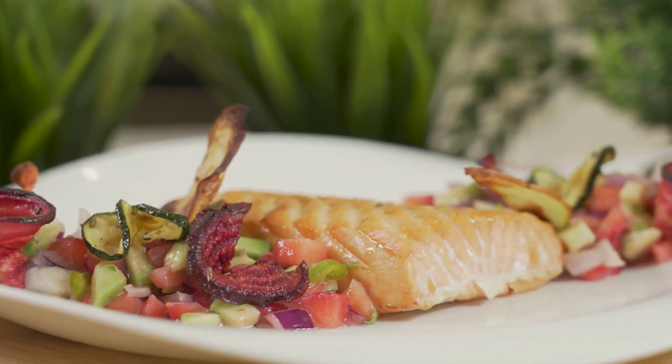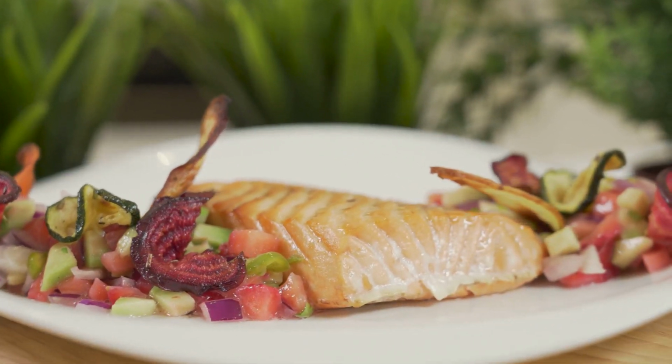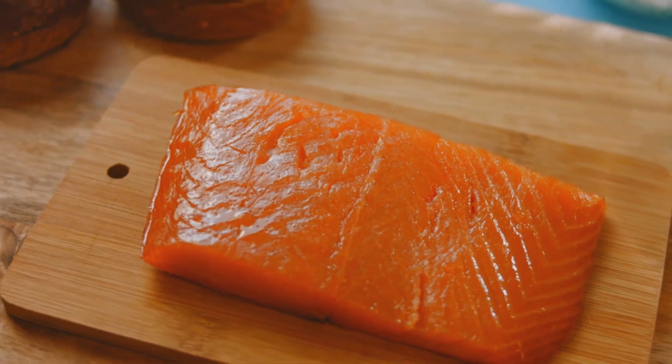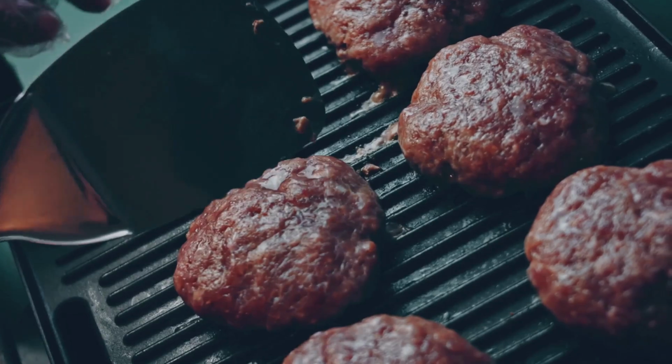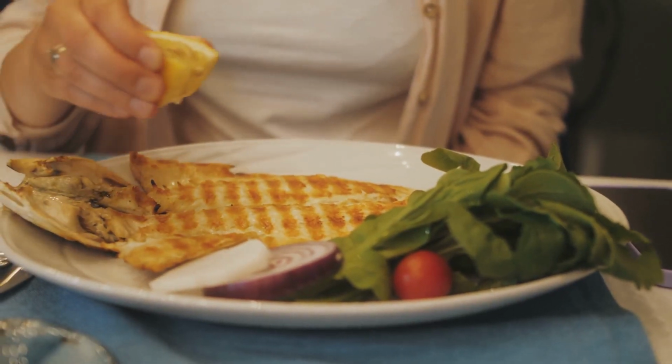The correct answer is, of course, C, grilled salmon. Salmon is an excellent choice for several reasons. First, grilling is a much healthier cooking method than frying, as it doesn't add excess unhealthy fats.